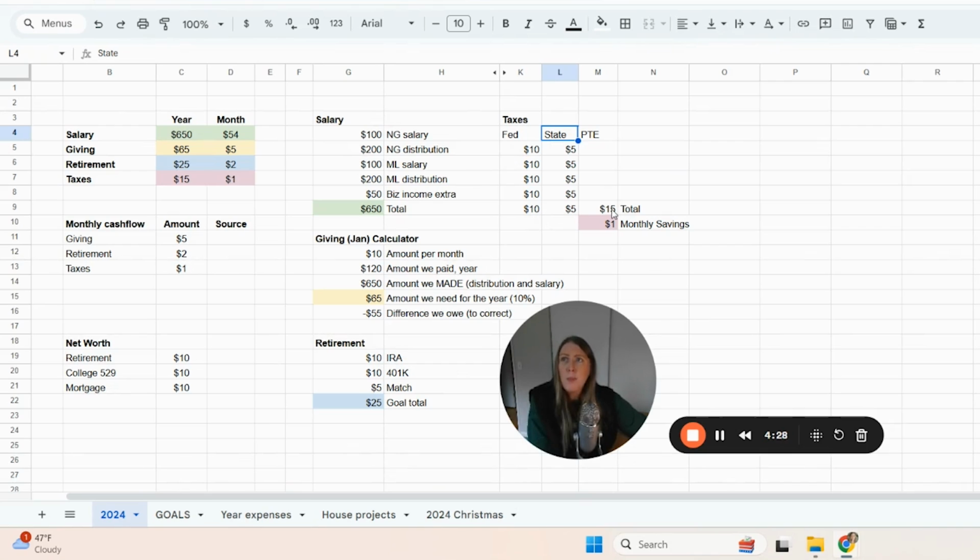So it sounds simple now that I'm explaining it, but it's kind of confusing if you don't have this bird's eye view. So you can see this is our total for this example, $15 for the year, and then divide it by 12. This is obviously rounded, but you would be saving $1 per month. So then that also feeds into how much we need to save. So we need to save $1 for taxes, $2 for retirement, $5 for giving. And so each of these functions a little bit differently.